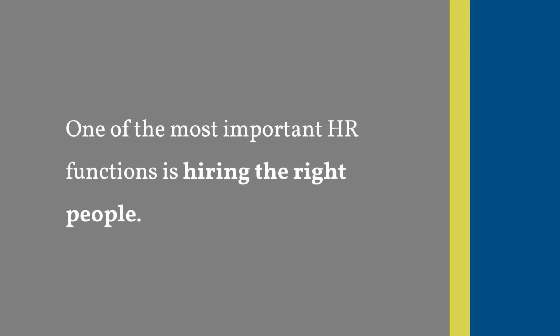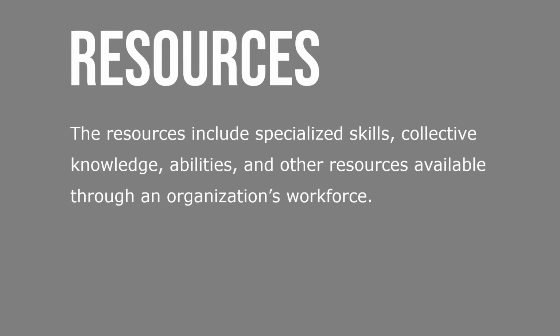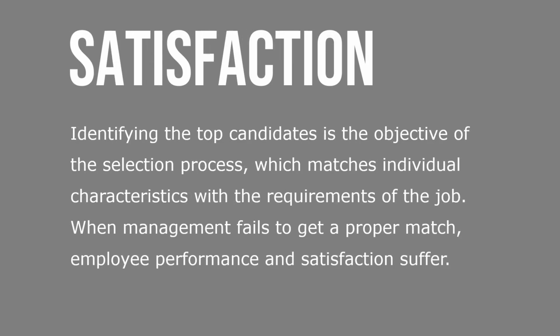One of the most important HR functions is hiring the right people. When companies hire the right people, they increase their human capital resources. Human capital resources are the capabilities available to an organization through its employees. The resources include specialized skills, collective knowledge, abilities, and other resources available through an organization's workforce.